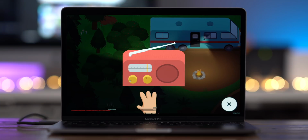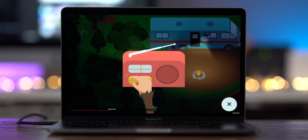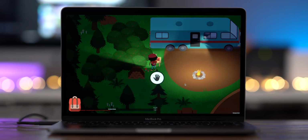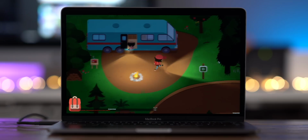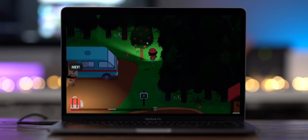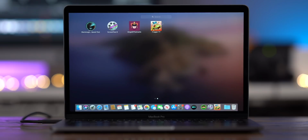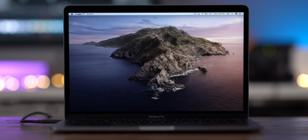No, let's change. There we go, some classical. Guy's like, what's going on here? Hey! So, just a great game. Highly, highly looking forward to Sneaky Sasquatch later this fall.